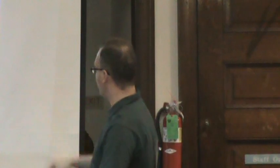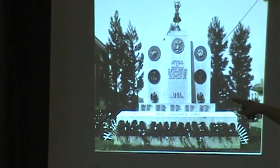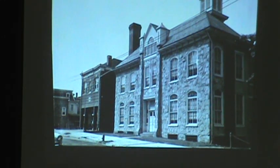And the telephone company at one time owned the building next door, correct? Yes. Where that parking lot is. Yeah, you can actually see the edge of it over here on the left.